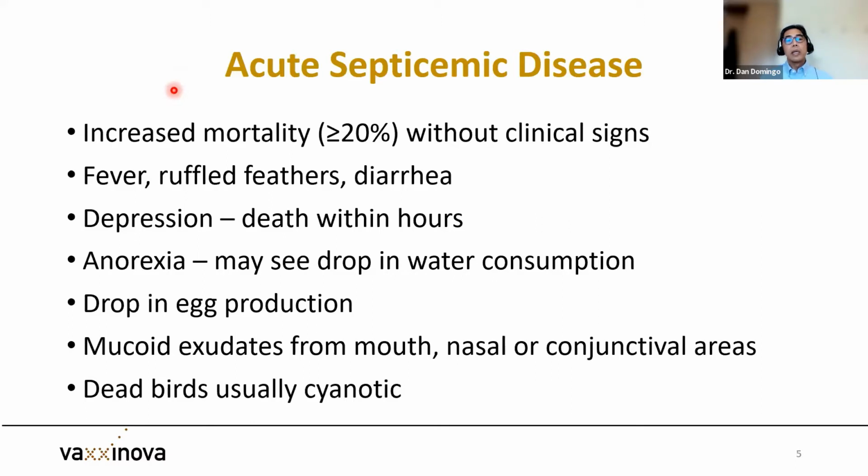And then you start seeing some birds with fever, ruffled feathers, real depression, anorexia, general malaise in the birds. In some, you'll see egg production drops in the layer birds. And what you'll see in some of the birds is mucus, so it's more of a respiratory type infection at first. You'll see mucoid exudates from the mouth or from the nose or conjunctival areas. And then you'll see the dead birds basically cyanotic, red. So it's a very acute septicemic disease, as I mentioned.